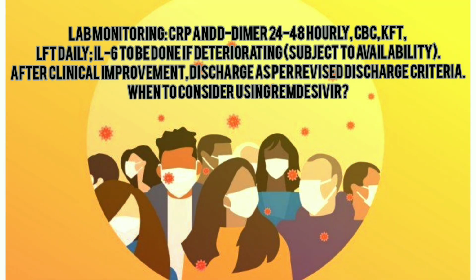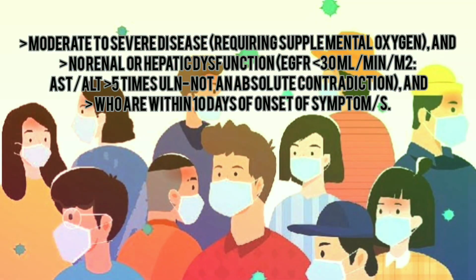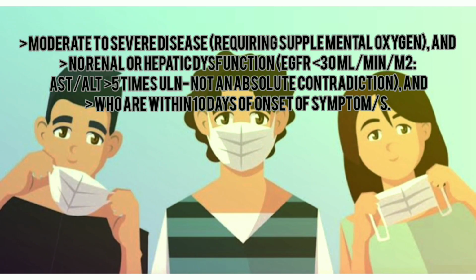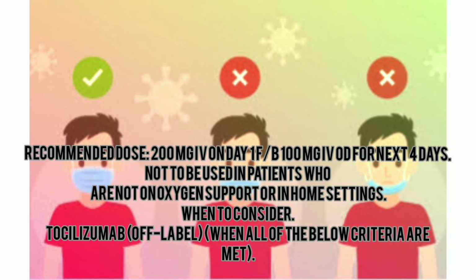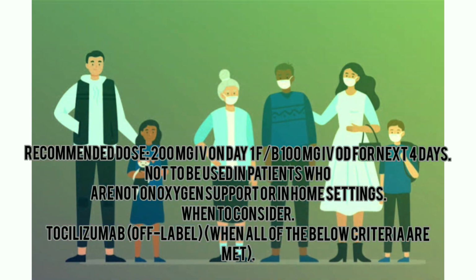When to consider using remdesivir. Moderate to severe disease, requiring supplemental oxygen, and no renal or hepatic dysfunction: eGFR less than 30 ml per minute/m2, AST/ALT greater than 5 times ULN, and not an absolute contraindication; and who are within 10 days of onset of symptoms. Recommended dose: 200 mg on day 1, followed by 100 mg for the next 4 days. Not to be used in patients who are not on oxygen support or in home settings.